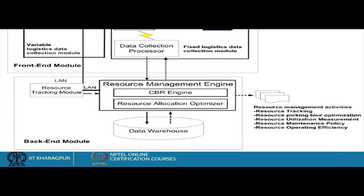So, once this instruction is sent from this engine, it is now sent to the front end that we have already discussed. That front end is nothing but the computer screen which is attached to your material handling equipment, or it is the desktop of your other concerned stakeholders.